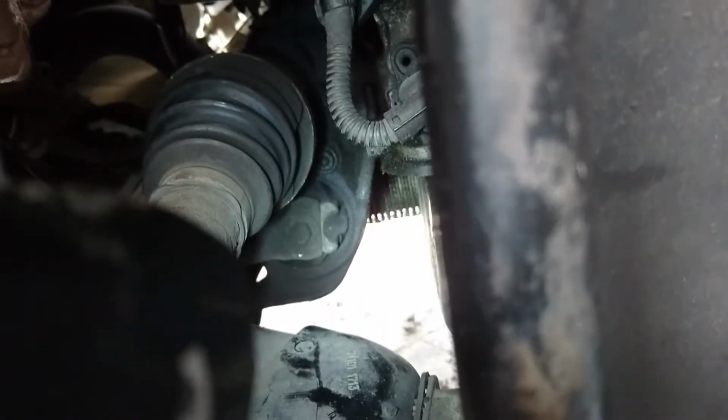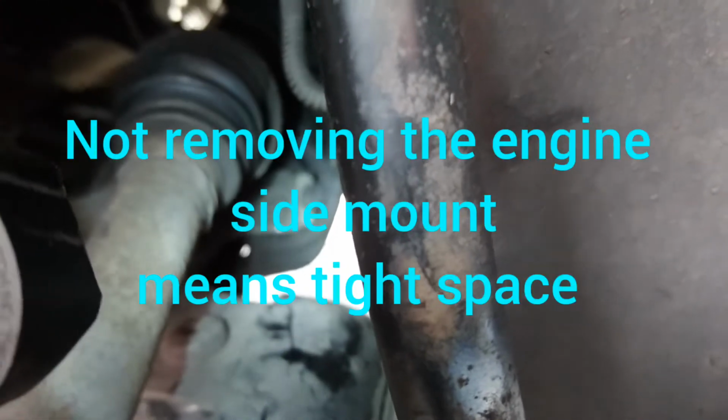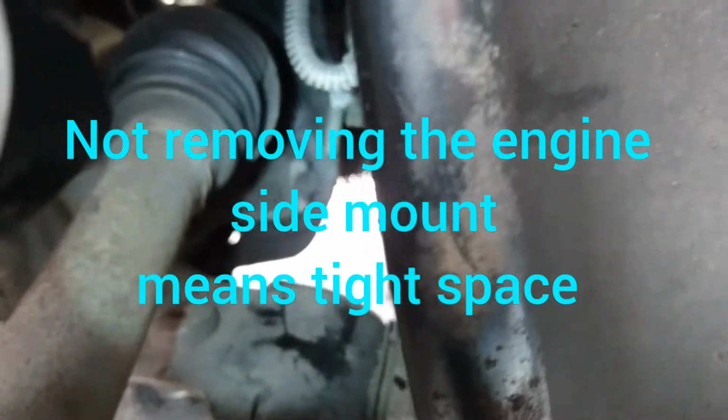Yeah, right there. Can you focus? There, that little one there. I'm going to remove it, and then at the bottom there, that's the mount that holds the engine. I don't know if I have to remove that, because if it's not attached to the gearbox, there's no need to remove it. Just leave it there. Go to deal with the gearbox.